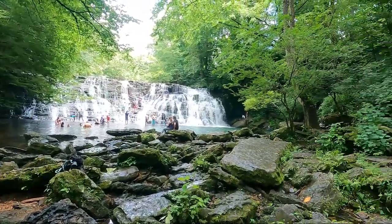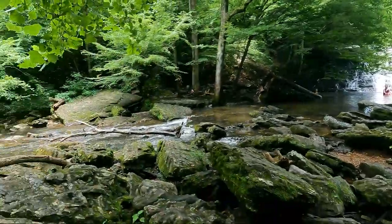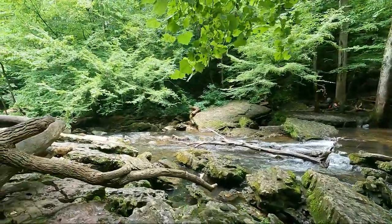It's pretty cool. This is just private property, isn't it? Not even a state park or nothing. Yeah, I think so. Yeah, me too.